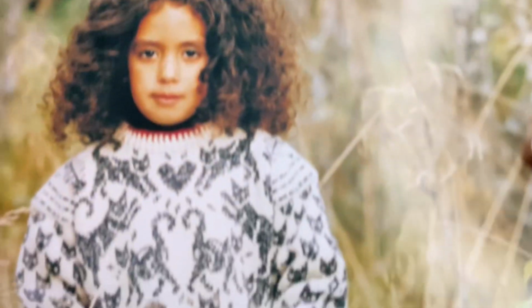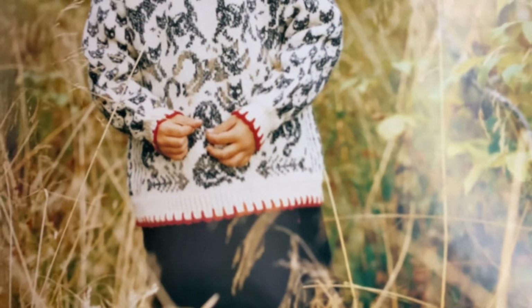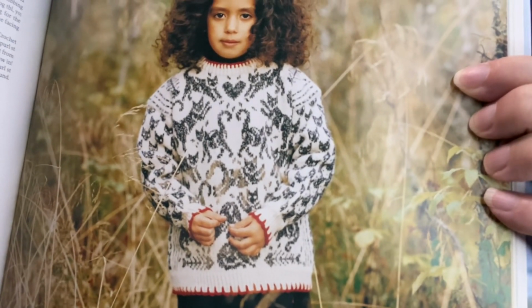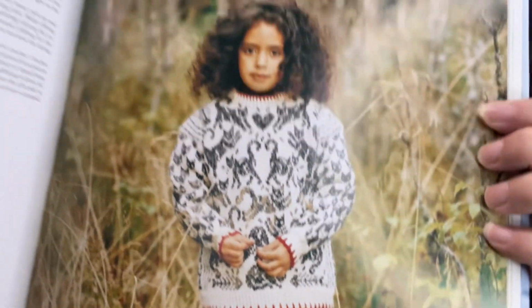What little girl wouldn't love this one? Or an adult for that matter. And look at that cute red along the edges for the neckline and the waist and the cuffs. Isn't that adorable? The pretty kitty cats all over the place. That's a nice color work, nice design, and an adorable little model.